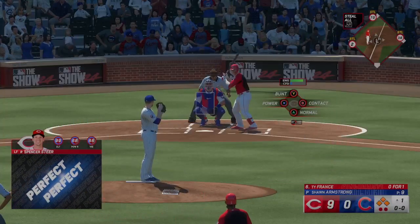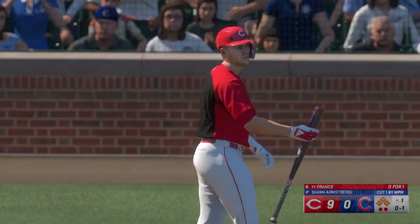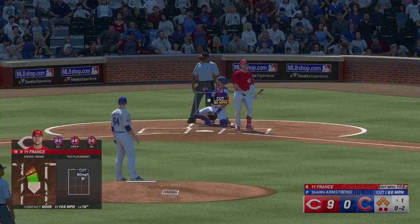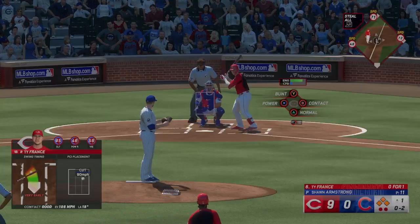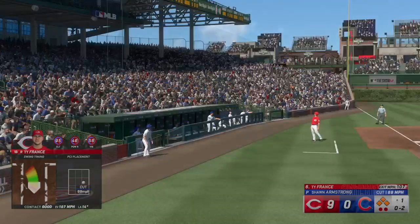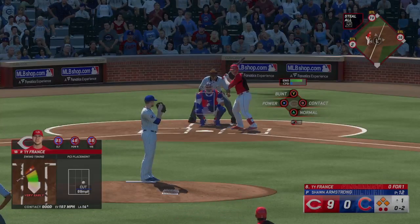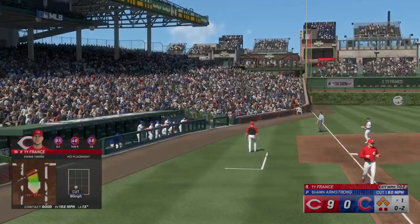Now batting, next for Cincinnati, Ty France. He's 0 for 1. First pitch swinging. 0-1. And a foul ball. And the righty deals. Foul ball left side. He'll see another. Foul ball. It stays 0-2.